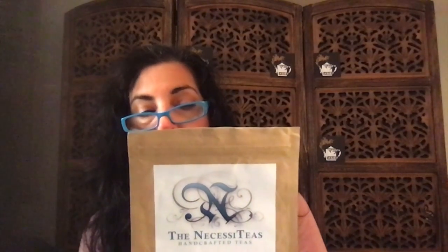Necessiteas. She still, I believe, has this one on her site, possibly. Yeah, it was on there the last time, and I think it might still be available. So this is the Necessiteas. This is an herbal blend, Grandma's apple strudel. Okay, so she describes it as warm and buttery pastry notes combined with sweet cinnamon sugared apples, golden raisins, roasted almonds, and just the right amount of vanilla. The ingredients are apple, raisins, cinnamon chips, chicory roots, slivered almonds, vanilla, caramel, natural flavors. This one really does taste like apple strudel. I'm going to be really honest with you.